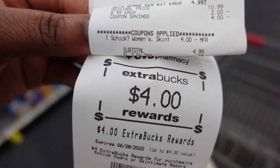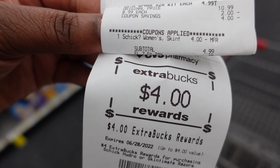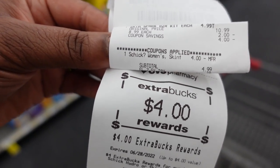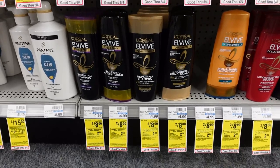So you can expect to pay $4.99 out of pocket, or you can even use any rewards that you have to lower this cost. That will also be really good to use. So pay $4.99 and get back $4. Easy, just like that. That's all you have to do. So this is one of the easiest deals that you can do this week at CVS.